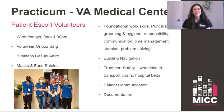In order to get started, students all went through volunteer onboarding, which was a process very similar to what they will do when they get a job next year. So they needed to go through background checks, tuberculosis tests and screenings. They did an interview, they went through orientation to make sure that they were fully prepared to start as volunteers.